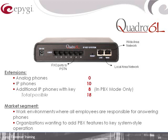phones registered to the 6L, and those phones would actually have buttons on the phone that represent 1 through 6 of the FXO ports. That way, users of the system can see if certain trunks, if you will, are busy, and then they can pick one to call out, or if somebody has placed someone on hold on one of those buttons, they can quickly retrieve it.